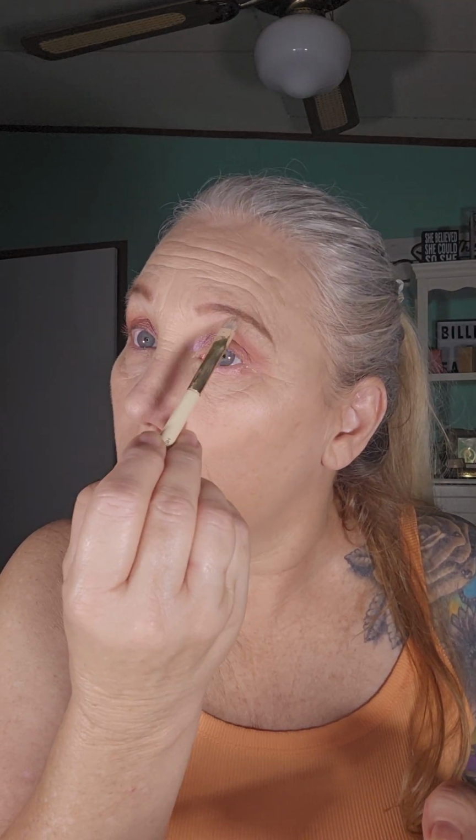Okay. And then I'm going to take and just highlight underneath the brow just a little with this lightest shade. Just to highlight. Underneath the brow. Okay.